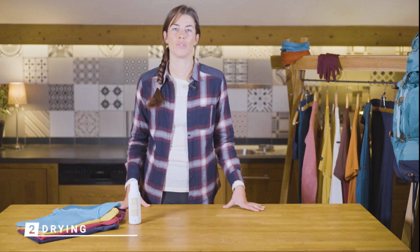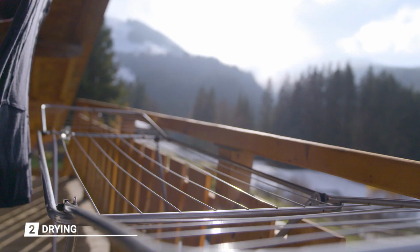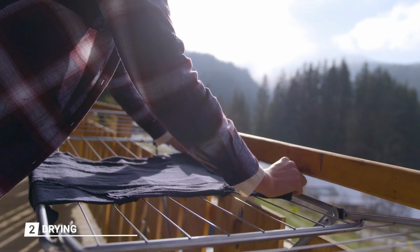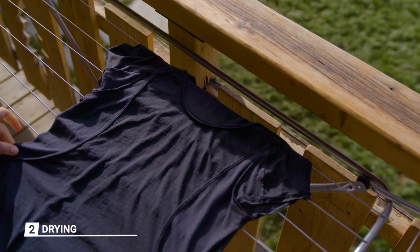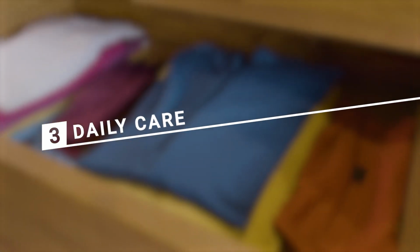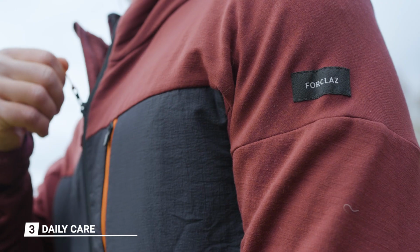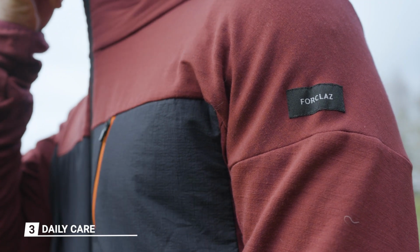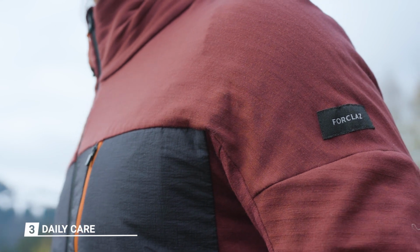But avoid the tumble dryer at all costs, as it will shrink the garment. A quick air dry, keeping the garment flat, is the best option. You must also avoid the chore of using an iron, since it will damage the fibres over time. Wool is a little more fragile than synthetic or cotton textiles, but its advantages are such that we can forgive it. That's why we have developed products that are reinforced by the addition of polyamide microfilaments that coat the wool.